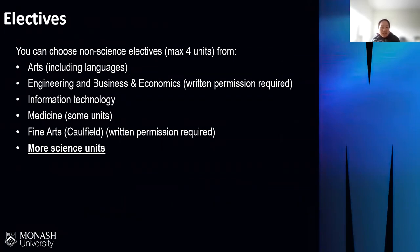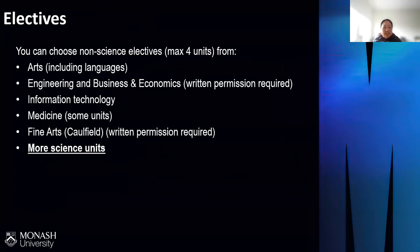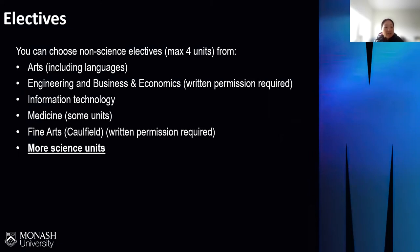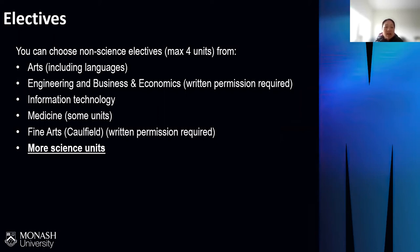As I mentioned earlier, there are 4 electives that you're able to take in this course. So you can choose those electives from anywhere across the university. Like I said, you can do more science units. I would choose more science units, as I said, because I love science. But a number of students also take other units like languages from the Faculty of Arts. Some students use all 4 of those units to focus on a particular language. You can take units from engineering and business and economics. In some cases, you need written permission to enrol in some of those units, but again, we can work through that.